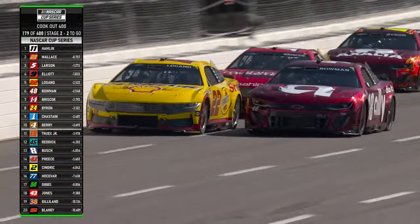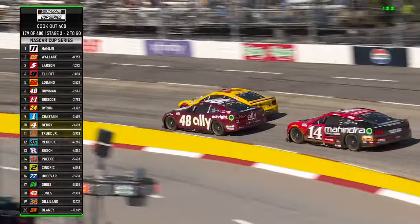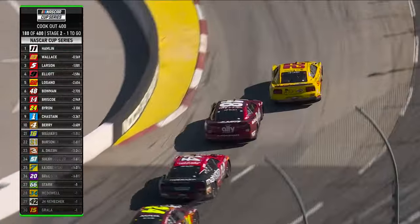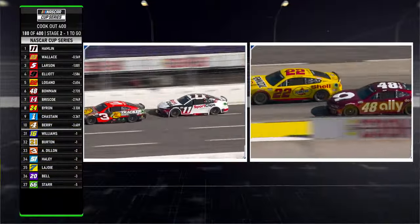Ford looking for its first National Series race win in NASCAR this season after winning all three of those championships 1 year ago. See some pretty heavy contact with the 48 and the 22 right there. Logano trying to hold on to a top five here.